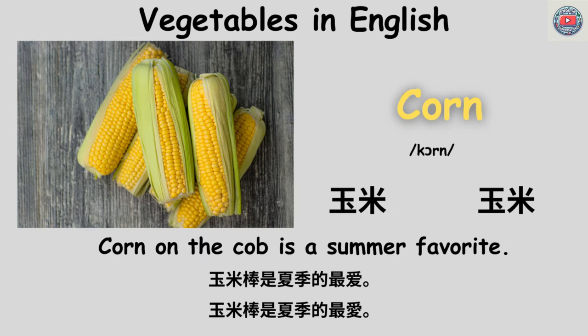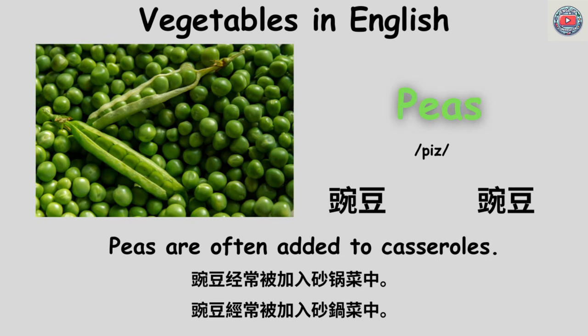Corn. Corn on the cob is a summer favorite. Peas. Peas are often added to casseroles.